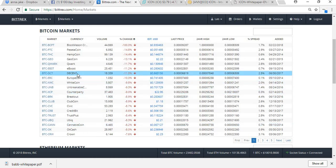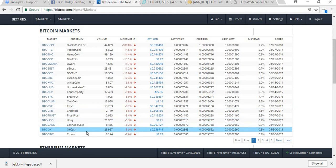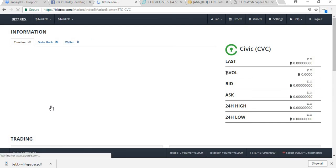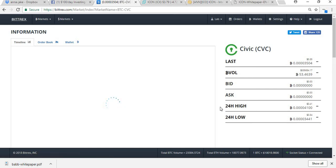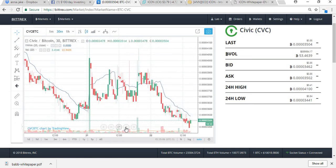So things that I would look at on this page, so this is all the ones that have dropped the most on the exchange. So you've got things like Civic and OK Cash, potentially worth putting some, or if we look into a bit deeper, sorry, my internet's not the quickest, I'm based in the middle of nowhere. So hopefully what we'll be seeing is it's at the bottom of a bit of a peak, or it's at the bottom of a dip, sorry.